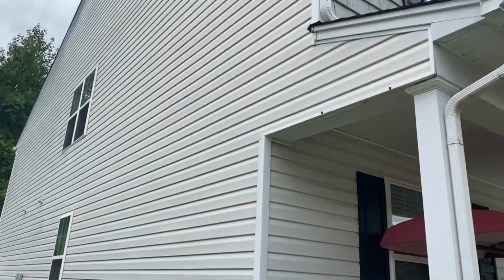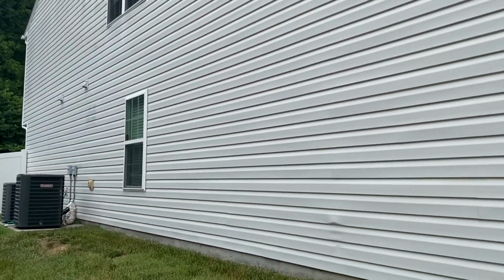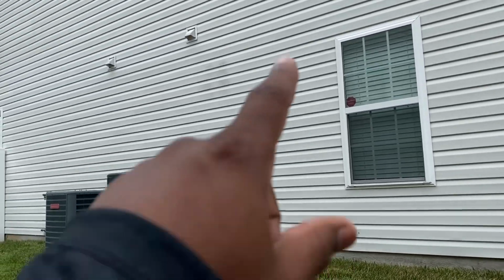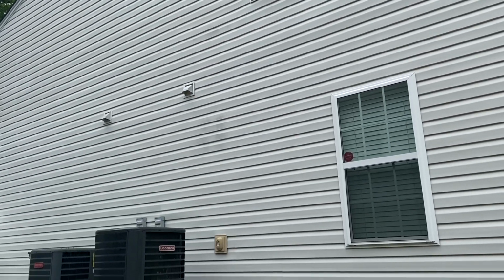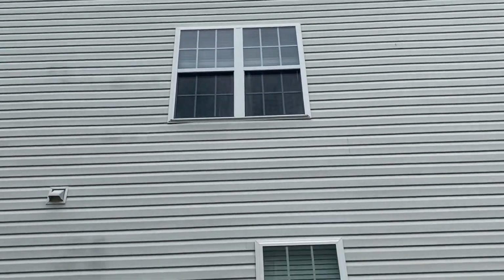This side isn't too bad. Again, I'm not really worried about the height here. I do believe I'll be able to get up there just fine. This side a little dirty too. This is coming from underneath the dryer vents. I've noticed a lot of these houses have that going on with the dryer vents or on the side with the dryer vents. But again, I'm not really worried about that height, not really worried about that peak.